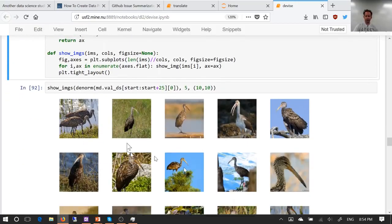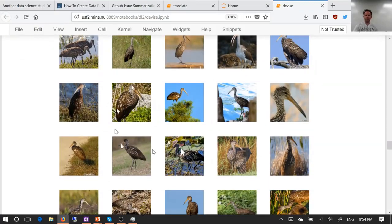So here's a look at a few pictures. Because the validation set is ordered, all the stuff of the same type is in the same place. I don't know what this thing is.